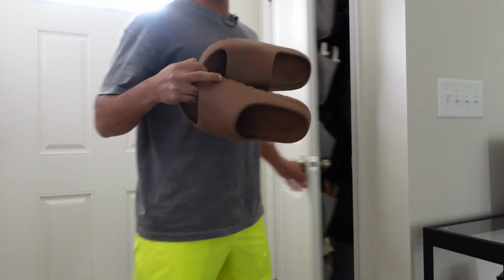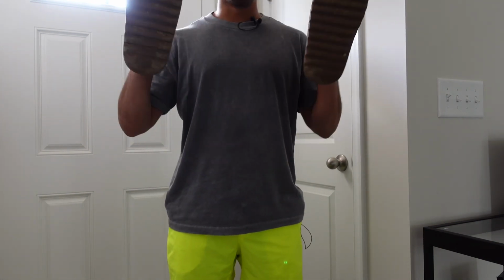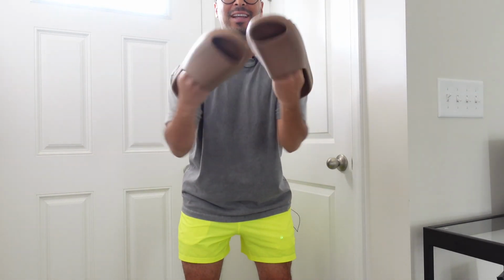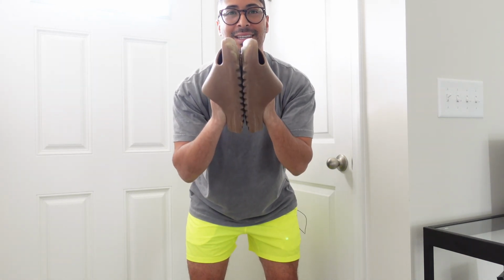Boys and girls, here they are, the Yeezy slides, the Adidas Yeezy slides in the Flax colorway. I've worn them to death. Look how flipping dirty they are, boys and girls. Look at this. They're dirty because I've been wearing them because, spoiler alert, I love them, bro. I love these slides, man. I like them more than my other slides. That's how much I love these.